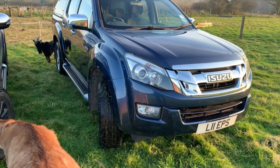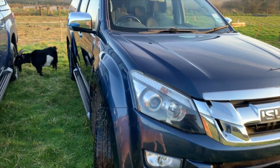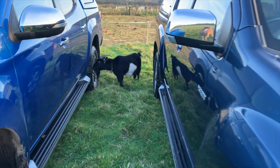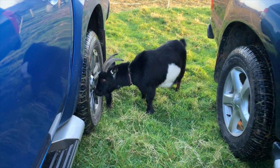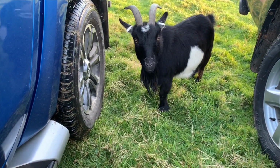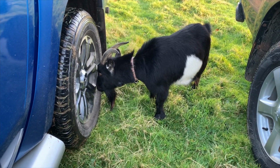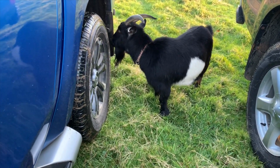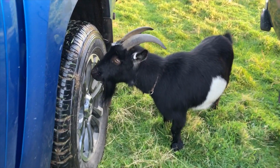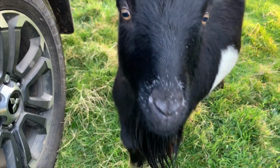It's been off the road for lockdown really, because we've had the, oh my god. You could be watching a career-ending goat manoeuvre here, because if I have to explain to the Mitsubishi press office that it's been butted by a goat, oh goodness me. So I'm in two minds now whether to stop recording and move the car. I don't want to shoo you away.